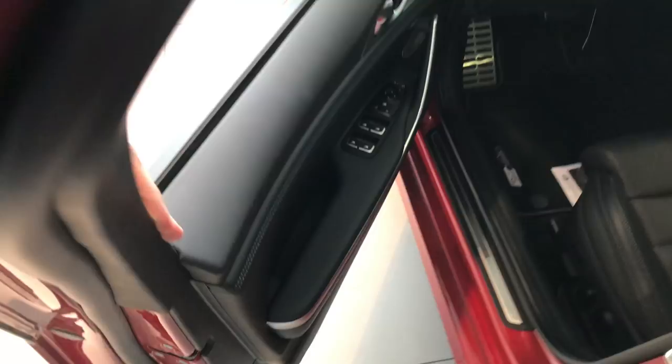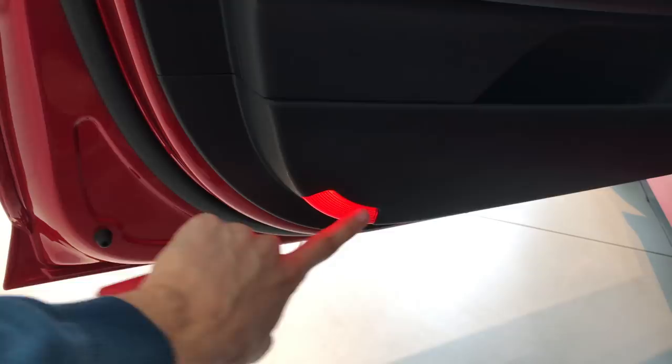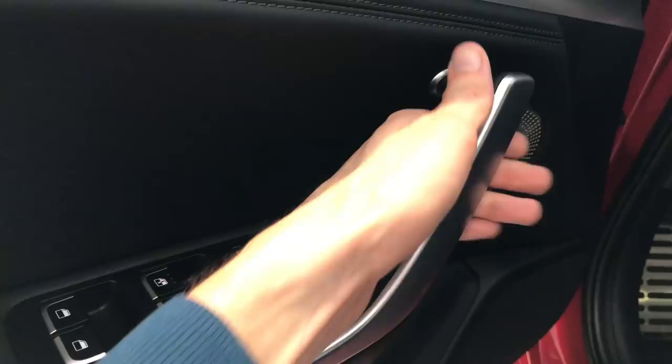Kia had that in mind. I like this red light. Not sure in the back. Nope. This looks really, really nice. Now this is beautiful. You have leather here with this aluminium. Look at this door handle. I mean, this feels so much quality.